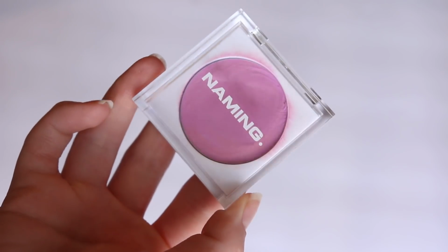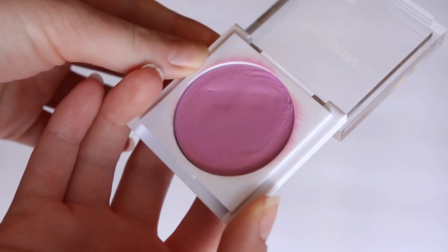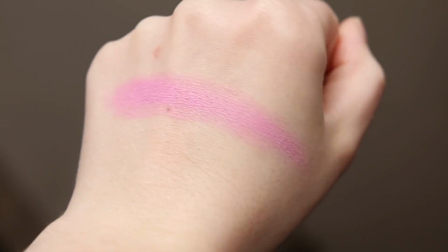Though I am going to try to push myself out of my comfort zone, and I'm going to be using this cream blush from Naming, which is a K-beauty brand, and this is the shade Jumpy. So it's more of a purple lilac kind of color, and I am just going to apply this right onto the cheeks. I haven't used this one in a while, so I'm interested to see how it looks.